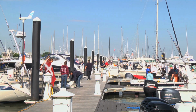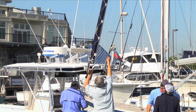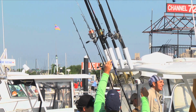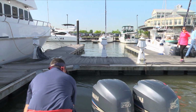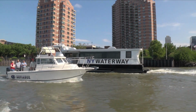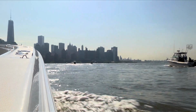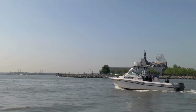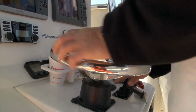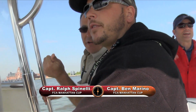We were registered to fish with FCA members and captains Ralph Spinelli and Ben Marino on Marino's 35 Contender. We're off, Cap. Okay. Both Ralph and Ben were well versed in the striped bass fishery surrounding New York City and along the Jersey Shore, and we were anxious to get started as we lined up with the other boats staged in the Hudson for the shotgun start. Look, Maddie's already up front. So Maddie has John and Brian on the boat?